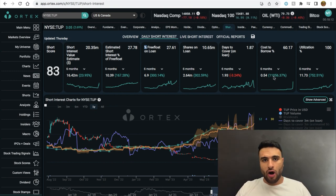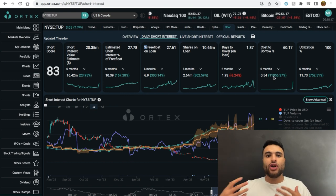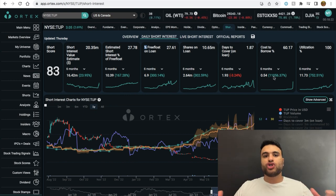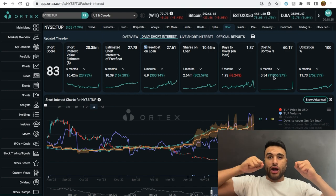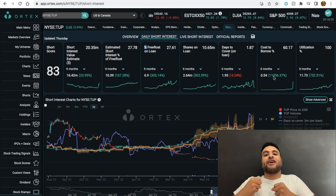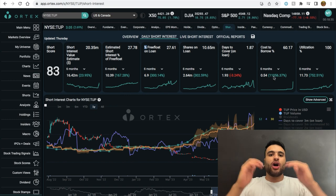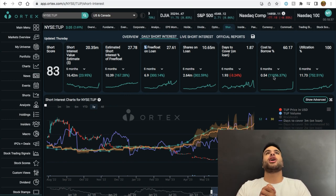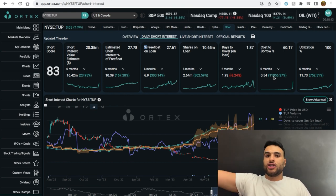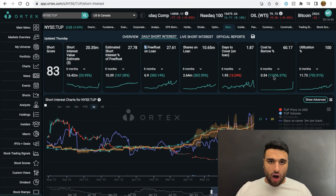Now, what is cost to borrow? Cost to borrow is the percentage interest that shorts pay in order to be able to borrow a stock and then short it. Now, how does shorting work? When you short a stock, you borrow the stock from the broker, you sell it first, and then you pray to God that the stock becomes cheaper so you can buy it back for cheaper and return it to your broker. Let's say I borrow a share for $10 and I sell it. I pray that the stock is now $5. I buy the stock for $5 again and return it to my broker. I sold it at $10 and bought it back at $5, so I made $5.